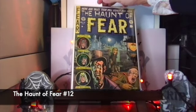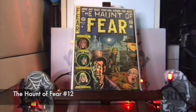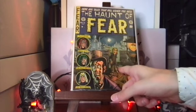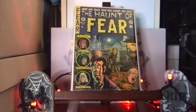Here is probably, you've heard me talk about this book over and over again. Haunt of Fear #12, cemetery cover. One of my favorite, if not my favorite, horror covers of all time by Graham Ingels. And look at the way he drew the zombie. The hand, everything is so disproportionate here. Teeth, arms, faces, noses. You got it. It's all there.